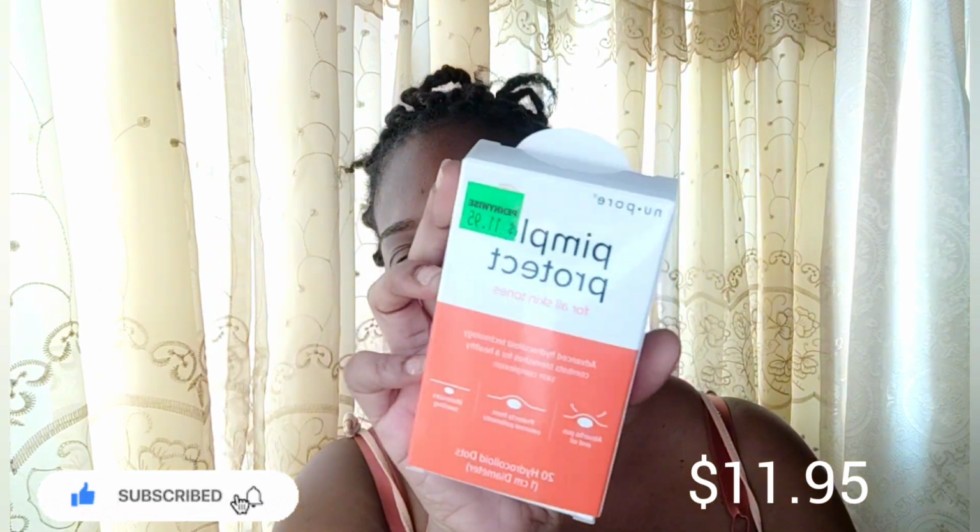So now I don't have any pimples, but I just keep these on hand in case one of those pesky little pimples decides to pop up. Just stick it on there and go my way. Here it says that it absorbs pus and oil, protects from external pollutants, and minimizes swelling. So this is it, and this was $11.95.